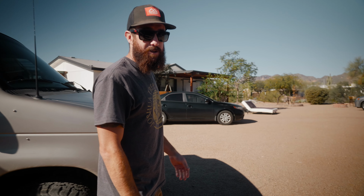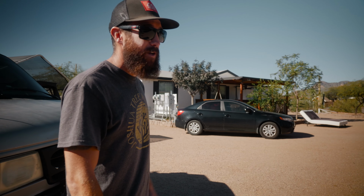And we got this manufactured home. It's about 1,300 square feet. It's just a standard double wide. It sits on 1.25 acres. And the main reason we got this house is for sustainability reasons. It's on a really deep well.